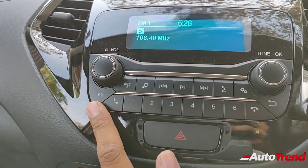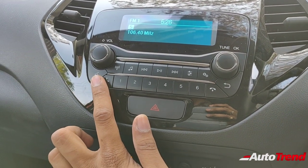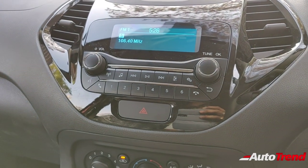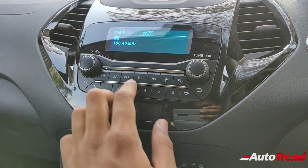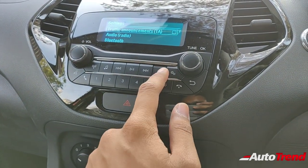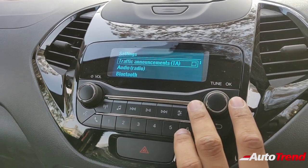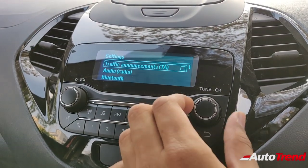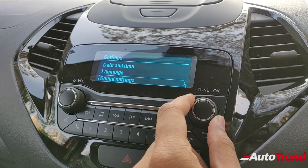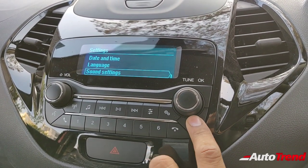You get even voice command functions. I don't know how good or bad that works, but you can use voice commands on this infotainment system when you have connected Bluetooth to this. So that is really very good. It also gets audio playback and Bluetooth audio, of course, and sort of every other thing which is available. Traffic announcements, I don't know what that is. I am not sure how to use this traffic announcement. It's kind of weird, but it's totally fine.